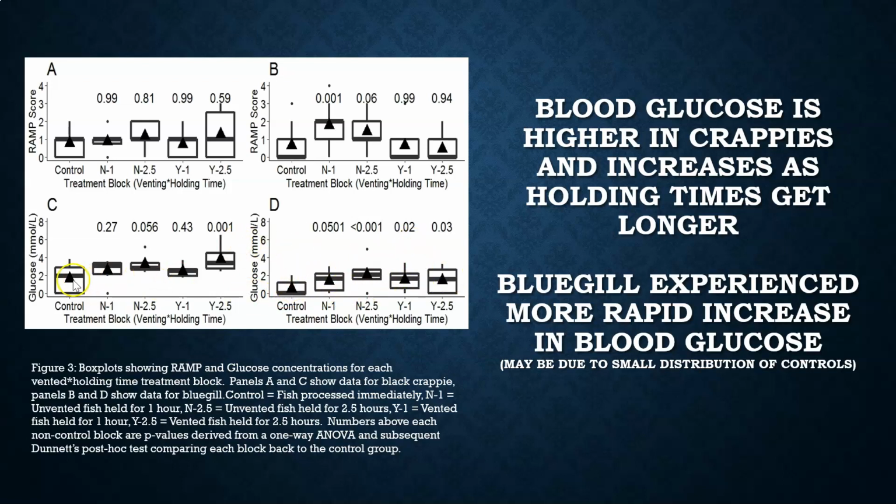And then we can see that as time gets longer, so here we have non-vented 1 hour, non-vented 2.5, vented 1, vented 2.5, you can see that the blood glucose levels rise, and there is significance in crappie in the vented 2.5 hours, and there is near significance in the non-vented 2.5 hours in comparison to the control. And then in bluegill, there was significance in all of the treatments with the exception of the non-vented 1 hour bluegill.